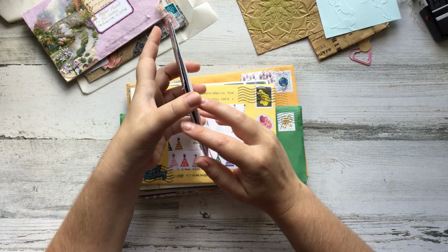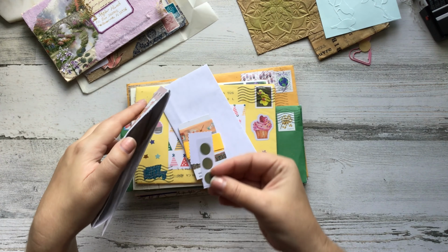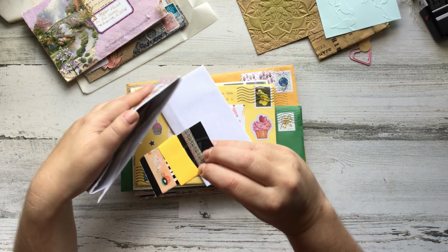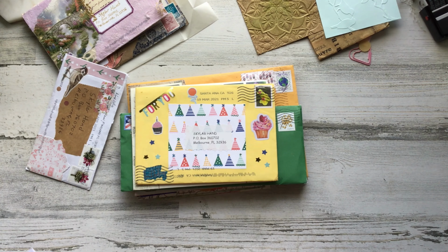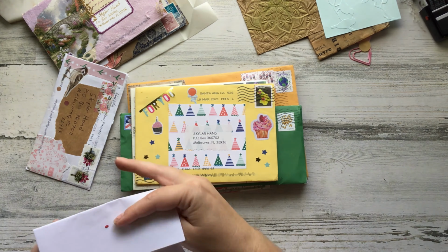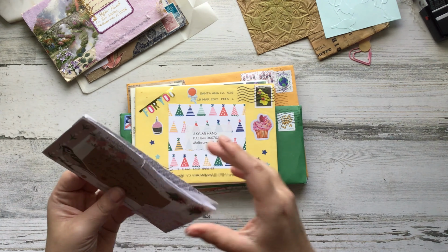This is from Miss Brianna. She also participates every month. So we've got some circle stickers, a little note paper in there, a stamp sticker, and some washi. That's a pretty yellow. And then her letter, which I think is just a catch-up letter and a thank you for her giveaway prize last month because she and Natasha won last month.